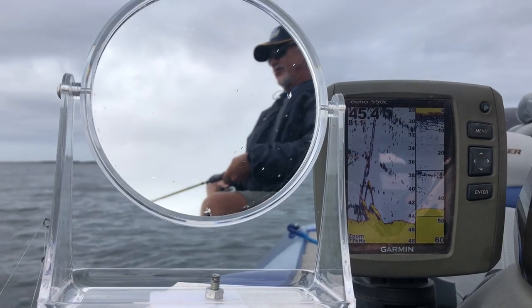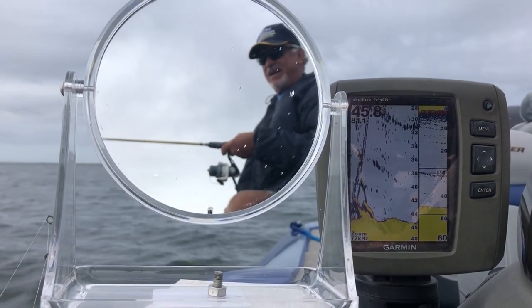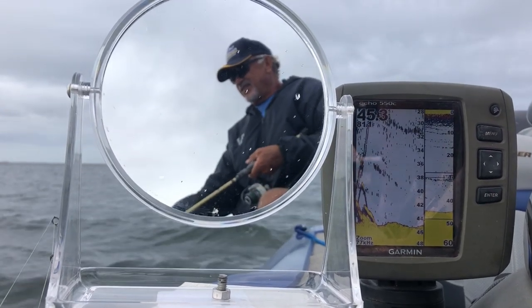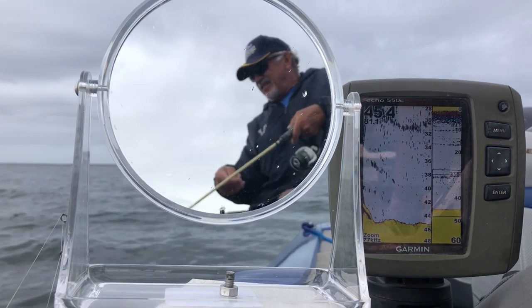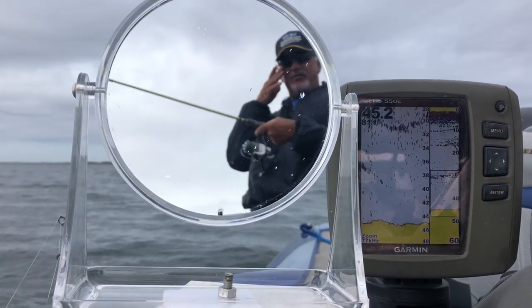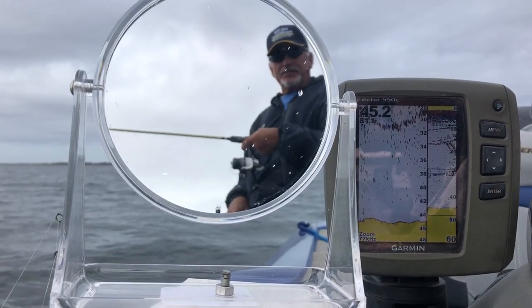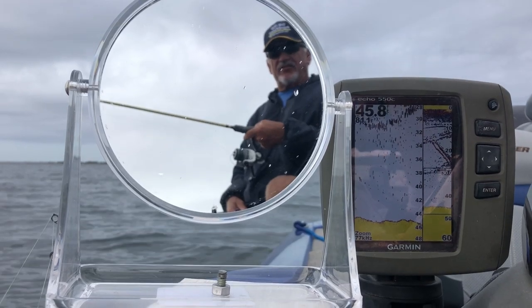We're using a 3-inch Charlotte Brewer bass jig. And we're using a 2 1/8 inch swimming minnow. Both of them blue and chartreuse, or blue and green. But we just can't seem to get on any fish. Maybe this is gonna be the spot.